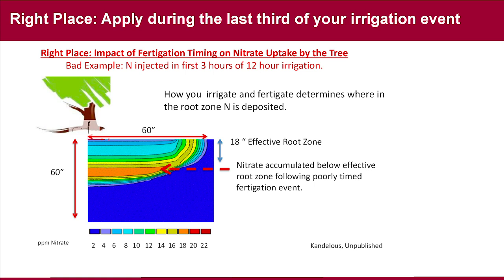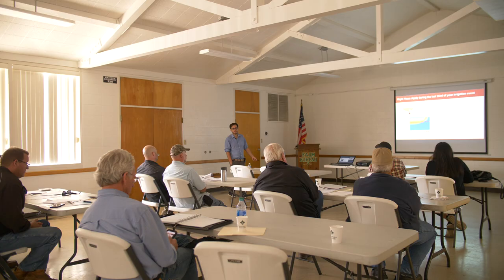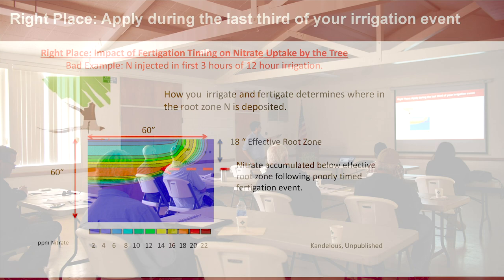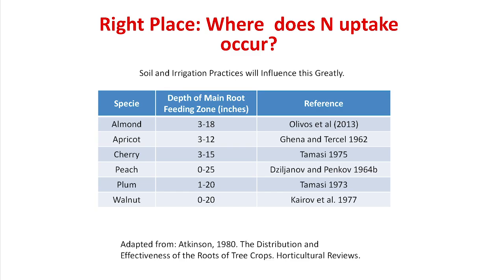What do you think about that? Good or not good? Not good, because it gets accumulated beyond the active root zone that almond trees have to uptake that nitrogen. In our studies, we have observed that most of the active roots that are responsible for the majority of nitrogen uptake are in the first 18 inches of soil. So your goal is to make sure that the nitrogen gets accumulated in those first 18 inches and not below that. So how do you do that?